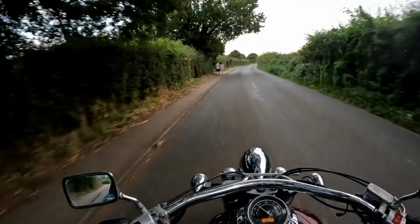I've noticed the nights are drawing in now as well. We have to go into Felixstowe on the A14, and that likes those sort of roads. That's what it's made for.